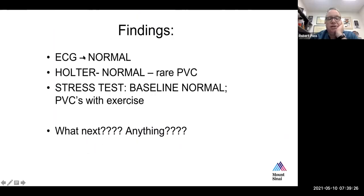So the ECG is normal. Holter, as you suggested, was normal with a rare PVC. I should also mention, I don't know why it's not here, the echo was also normal. I agree. I would have done all the testing you suggested. Stress test was done. At baseline, it was normal, but there were PVCs with exercise. So anything else you might do in this patient?